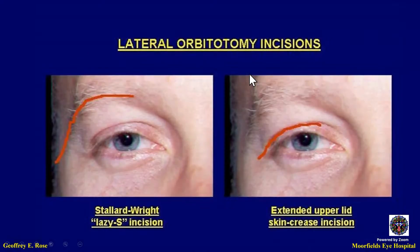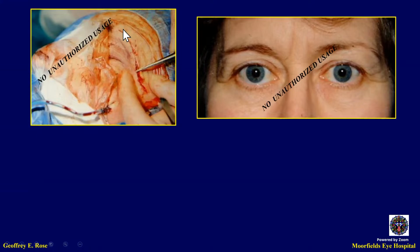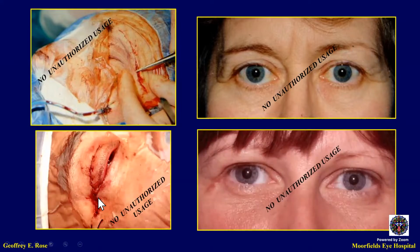However, we do still occasionally use lateral orbitotomy, we don't require it very often. And the old Stallard right incision used to go through the brow hairs, whereas now we tend to use a lateral half skin crease incision extended inferiorly slightly. And this is a sort of huge incision we used to use through the brow hairs. And you got definite thinning of the brow hairs in these patients. Whereas now with upper lid skin crease, it heals extremely well.